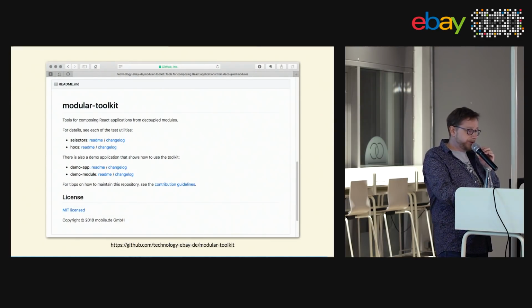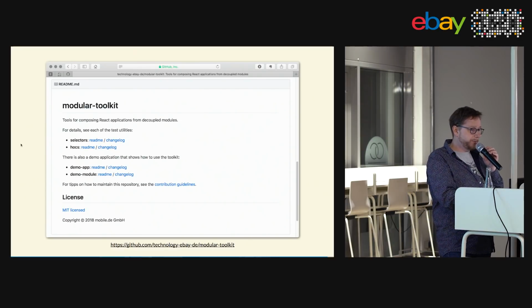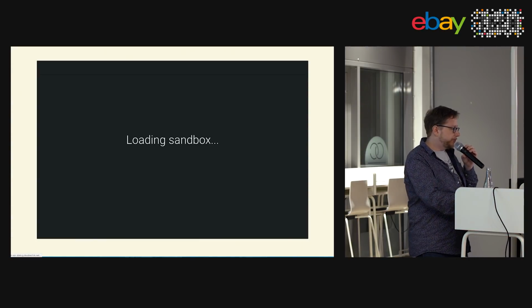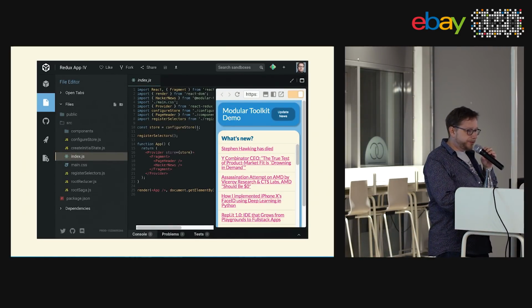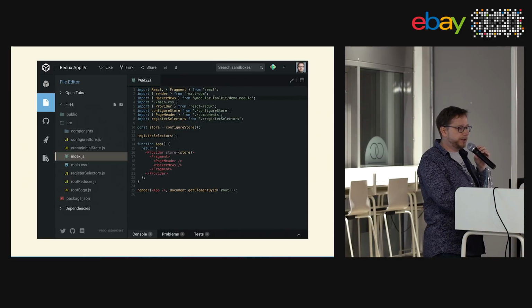And yeah, since we also want to give back to the community, we've created an open source component that you can use in your own project by importing it via npm. It's called Modular Toolkit. And I can just put my Hacker News brick into a different module. This is all in the modular toolkit GitHub repository.